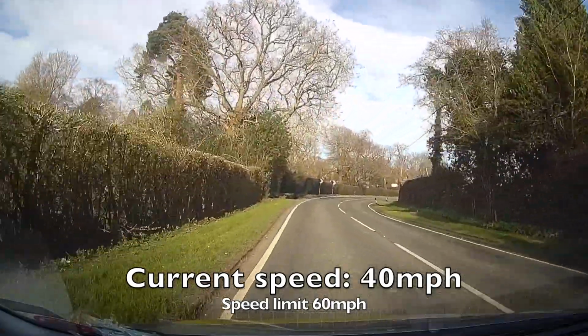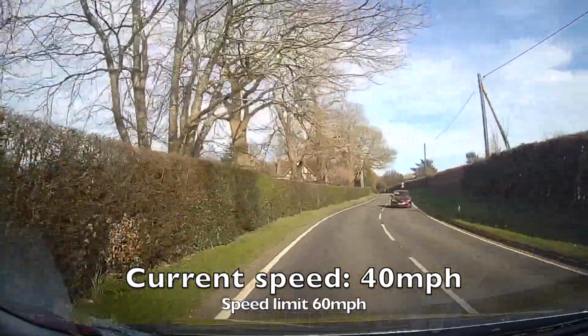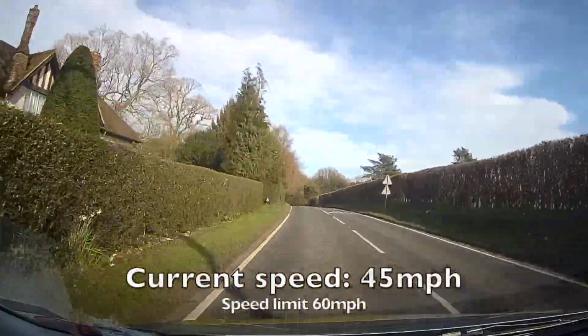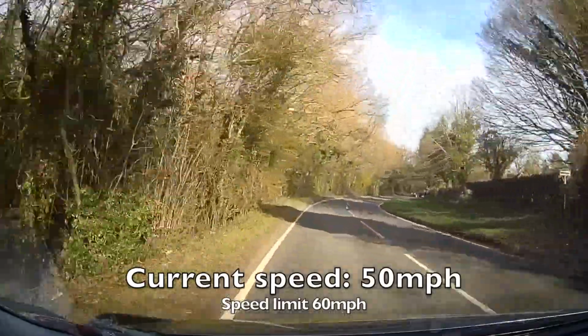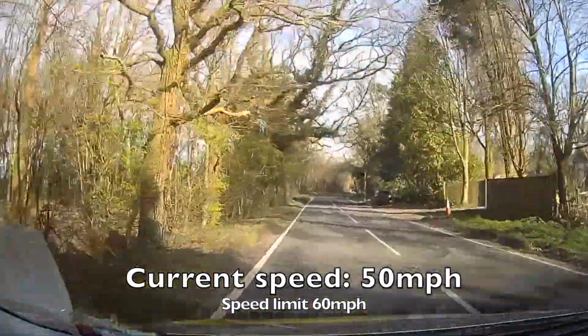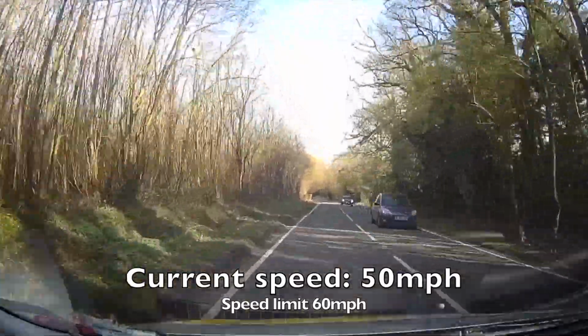Now looking at the limit point of this bend, it appears to be moving, so I'm going to maintain my speed around 35 to 40 miles an hour. Limit point's running away from me a bit here, so mirrors and increasing speed. Now up to about 50 miles per hour. Limit point's running away from me as I come around this bend, so maintaining the speed at 50 miles per hour. Still running away, the limit point, so this bend's not too sharp. Keep that speed at 50 miles per hour.